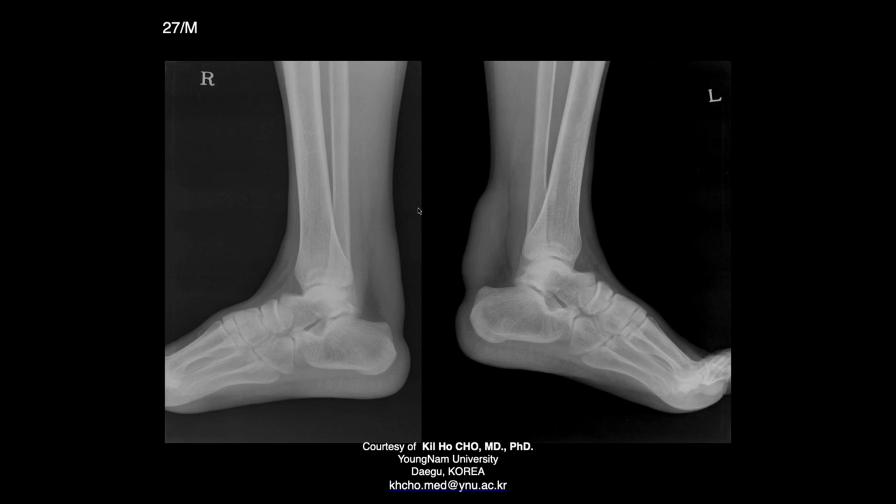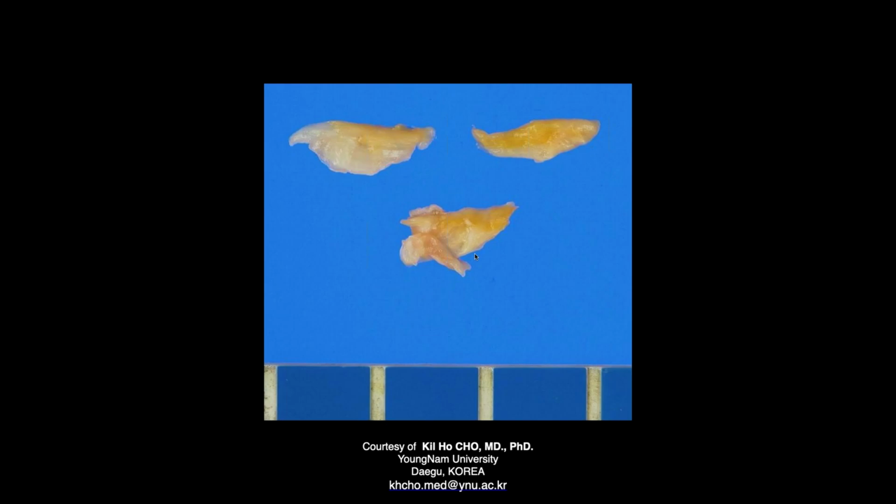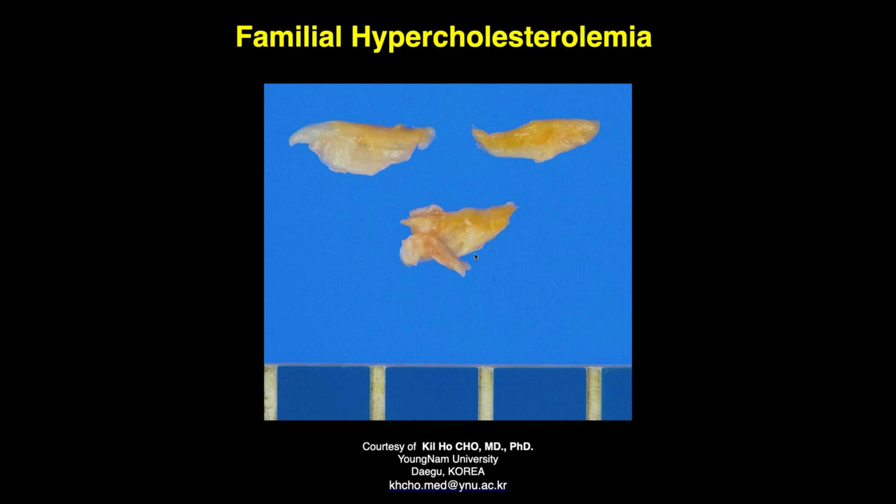So here we can see prominent soft tissue in the region of the bilateral Achilles tendons, greater on the left than the right. And here again, we can see diffuse thickening and infiltration of the bilateral distal Achilles tendons, probably again compatible with xanthomas or cholesterol.